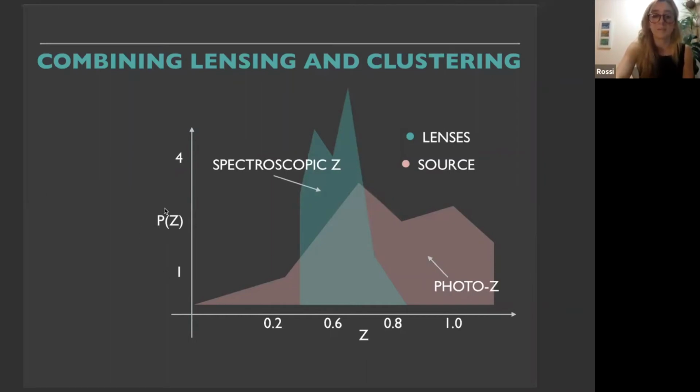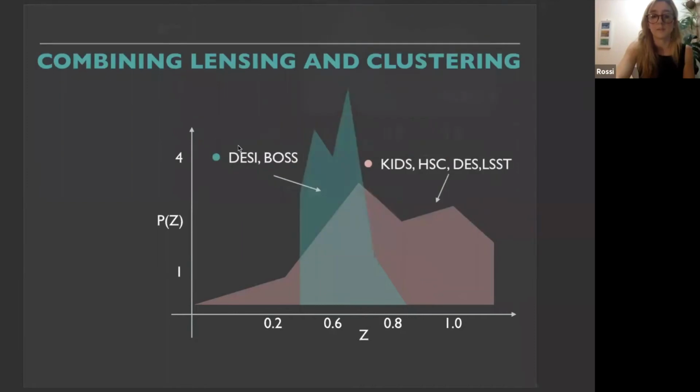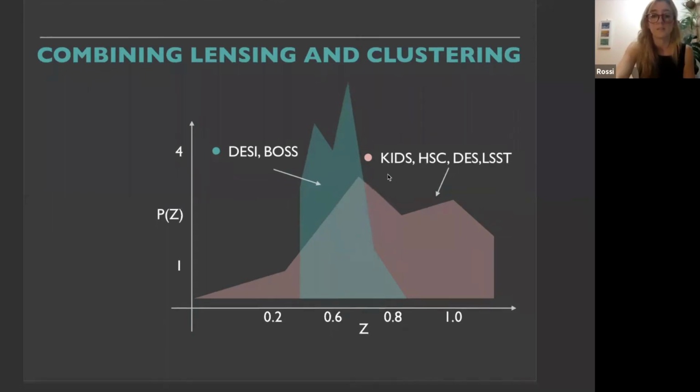So we have our probability distribution of the photo-z, so photometric redshift, and then the spectroscopic sample. And this, for example, can be done with DAISY or BOSS, that is the current data set. And instead for the photometric surveys, we have KiDS, the Hyper Suprime-Cam or the Dark Energy Survey, and in the future, LSST will provide these observations.